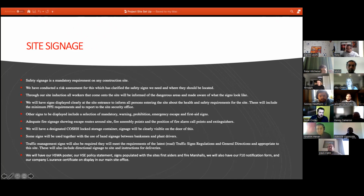Thank you, Ibrahim. Site signage. Safety signage is a mandatory requirement on any construction site. We have conducted a risk assessment for this, which has clarified the safety signs we need and where they should be located. Through our site induction, all workers that come onto the site will be informed of the dangerous areas and made aware of what the signs look like.